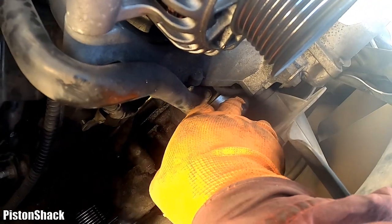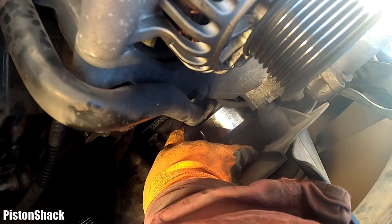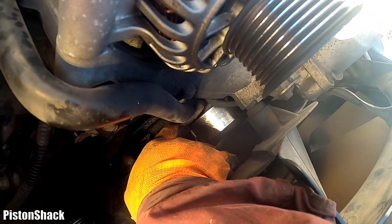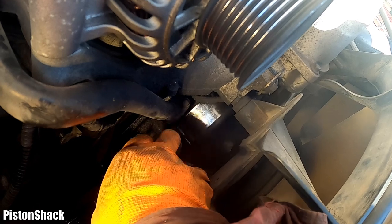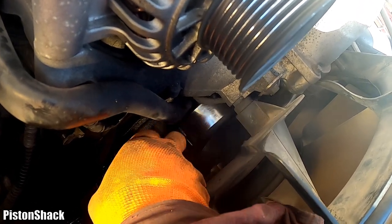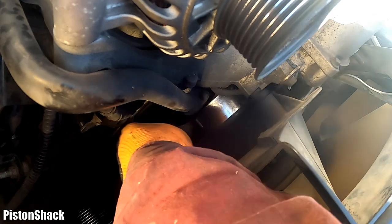Belt is off. Let's spin it. And it's quiet. Let's check the play. There's barely any play on the bearing. Yeah, it's turning, it's spinning, but it's not dry. I can tell you this bearing is still fine. It's not new, but it's not worn out. Okay, this one's fine. Let's spin the bottom one.